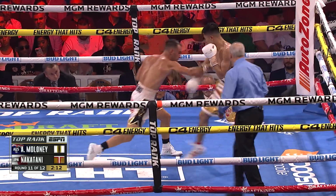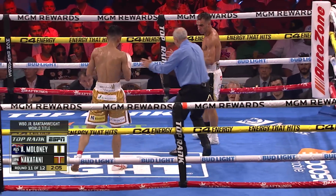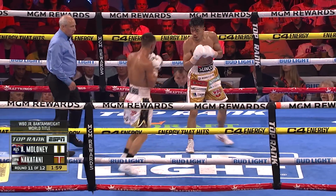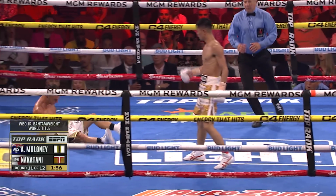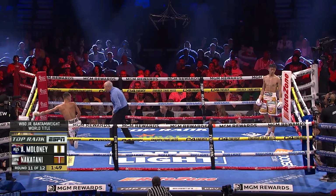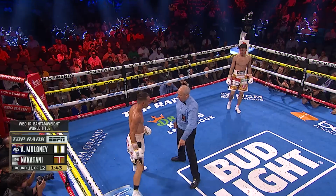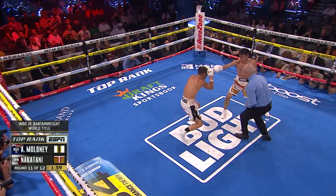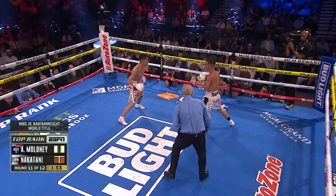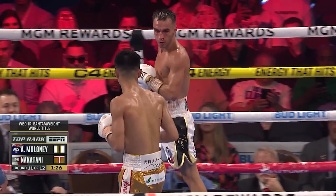Championship rounds here. WBO junior bantamweight title on the line. Be careful. Nakatani had a flyweight belt. Moloney an interim belt. Oh! A straight left hand floors Moloney. 5, 6, 7, 8, 9. Come here. You good? Walk over here. Long range left hand from Nakatani. He has been sharpshooting all night in complete control. The undefeated title-seeking Junto Nakatani.